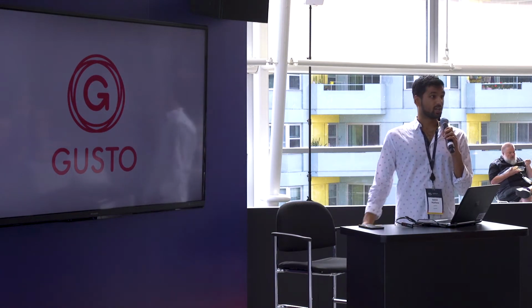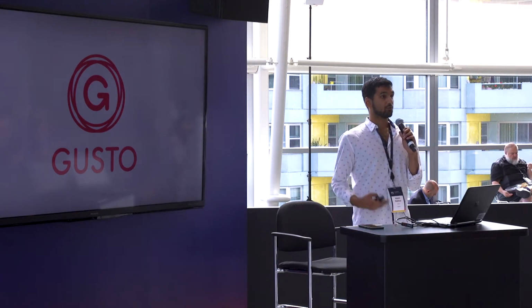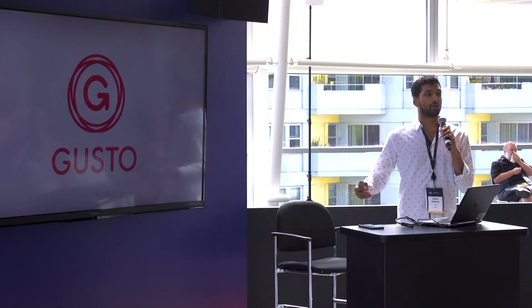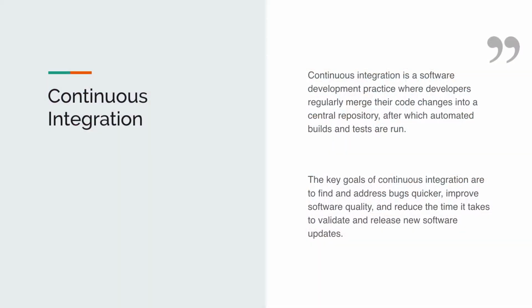We deploy to production several times a day across all of our applications, and we lean really heavily on our CI system to know that when we make a change, we're not inadvertently breaking something in another part of the system. So what is continuous integration? This is probably familiar to a lot of you, but there was a great snippet about what continuous integration is and what it gives us on AWS's CodeDeploy homepage. Continuous integration is a software development practice where developers regularly merge their code changes into a central repository, after which automated builds and tests are run. The key goals of continuous integration are to find and address bugs quicker, improve software quality, and reduce the time it takes to validate and release new software updates.